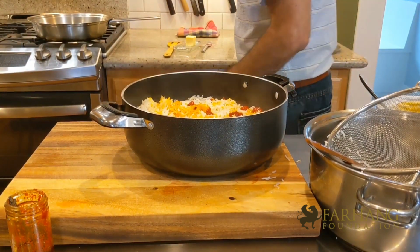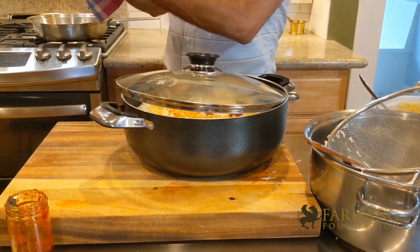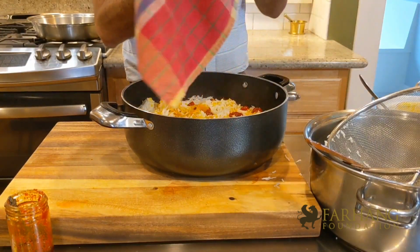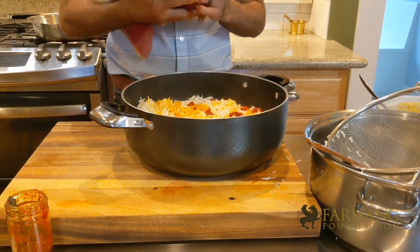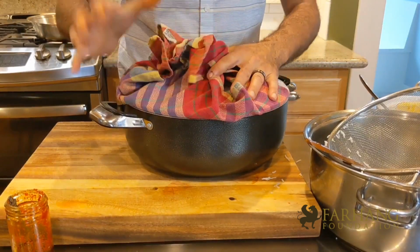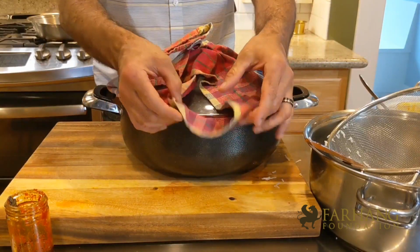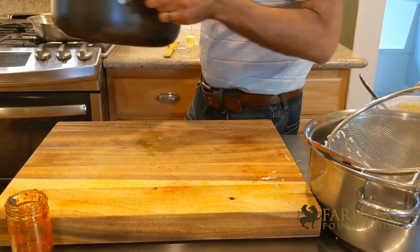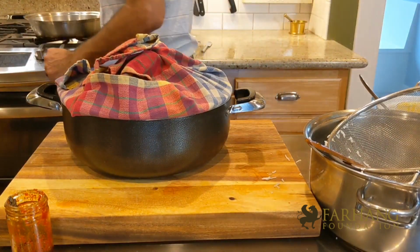Now, of course, you will have a clean kitchen towel that you will open up and place the lid inside of this towel. Wrap that around nicely. Pull it back so that the edges aren't drooping over. Place that on top, press it down, and this is now ready to go on the stovetop. That will then get cooked at about 45 minutes on medium heat.